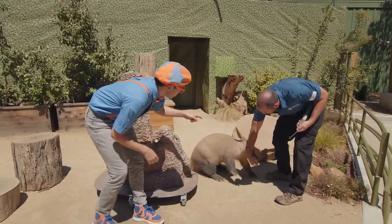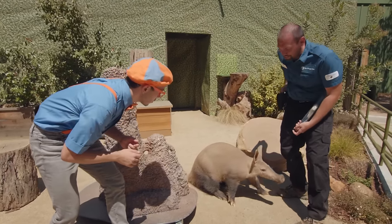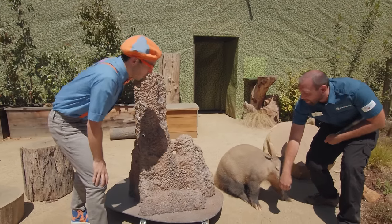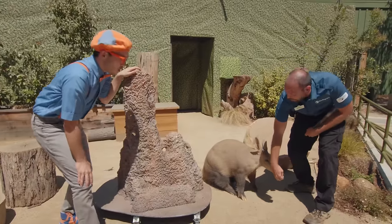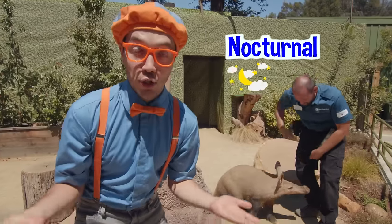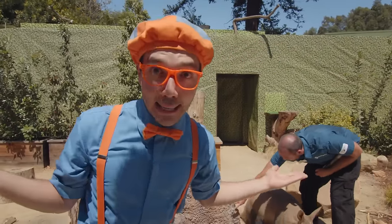Wow, and Zola has really big ears, too. She has really big ears, so she has a really good sense of hearing, a really big nose, really good sense of smell, really big eyes, but you know what? Not a great sense of vision, because they are a nocturnal species, and they spend a lot of time underground anyway. Whoa, did you hear that? Zola is nocturnal. Yeah, that means they're awake at nighttime.